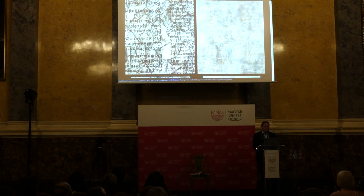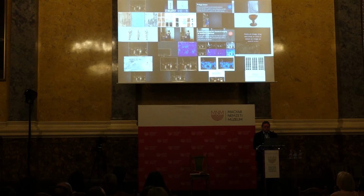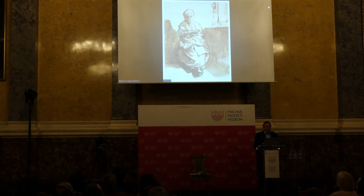Different scales work, it doesn't have to be text, it doesn't have to be iron gall ink, and so on. This goes in, this comes out, and so on. Using imaging to show hidden features is another common theme of the work that I do at the Rijksmuseum.